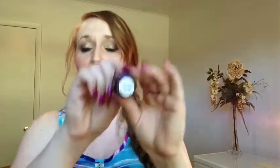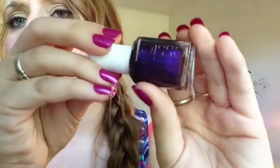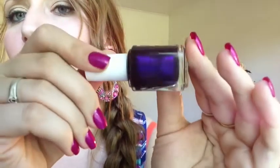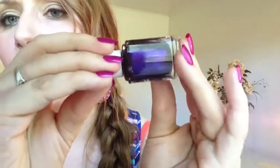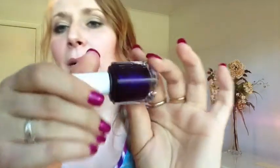And then my 4th Essie polish that I got is called Sexy Divide. And this is an older polish, but it's really pretty. It's a purple polish with kind of a metallic shimmer almost. It's really pretty. It's a very deep purple. When you swatch it on the nail, it actually looks a little bit lighter, so that's good, I guess. So I got all 4 of those Essie polishes, and it was right at $20 for all 4 of them, so it was a great deal. So let me show you those swatches next.